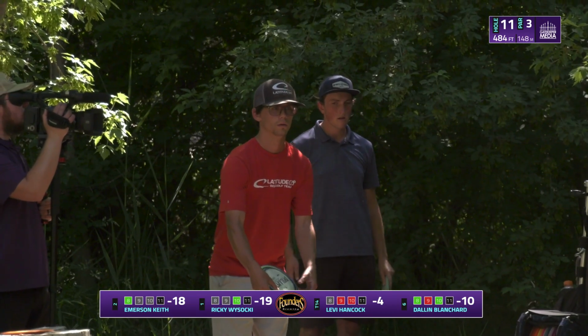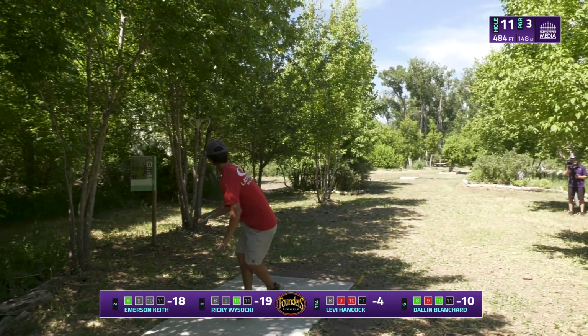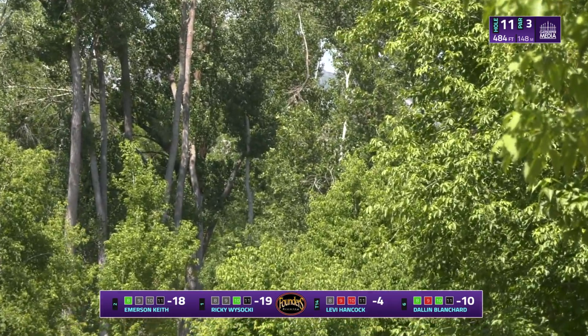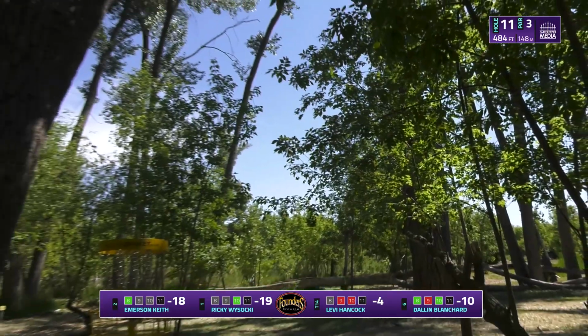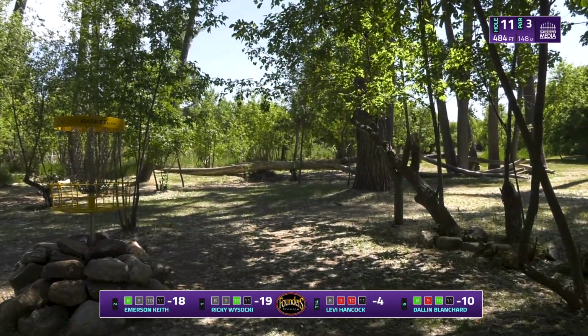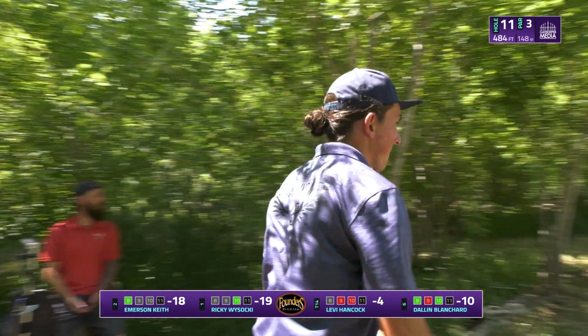Great line, just a little bit short. It's tough to cover that much ground throwing that high. Takes a ton of power and a really precise angle. That looked very well thrown from Emerson. Yes. Oh, wow. What a shot. It is really hard to get that close on 11.